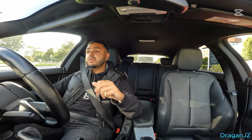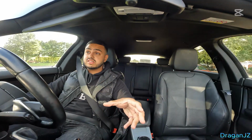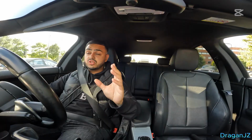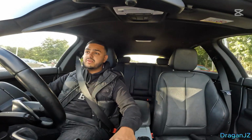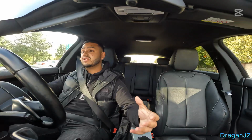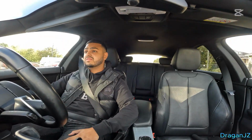Oil pump and vacuum pump have been replaced. That's something to keep in mind for whoever actually owns this car or is looking to buy one in the near future. If you're getting your timing chain done, whatever mileage it is, it doesn't matter. While you're getting it done, just get the oil pump and vacuum pump done at the same time, because if that fails, you have to strip half the engine again just to get to it. So you're better off just doing that.